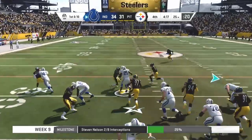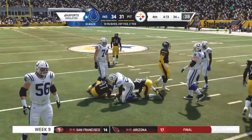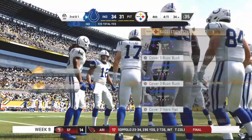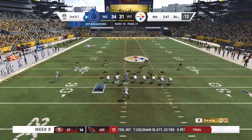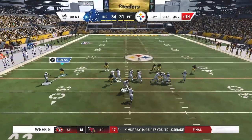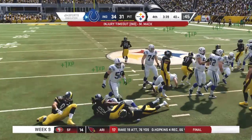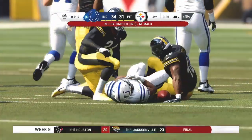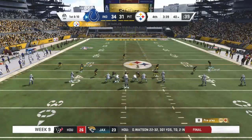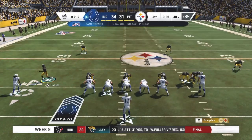A run by Mack to start the drive. And he's going to get a good gain of 9 here up to the 34. Offensively with the lead, you want to run the ball, keep the clock going, but you also want to still kind of be in attack mode too, right? So how do you do that and not come back on your heels? And think about all the practices we've watched where they have that tempo period to go over things just like this, where they describe the scenario, tell you what they're looking for, and make sure that they're still attacking, yet at the same time not going so fast as to leave too much time on the clock.